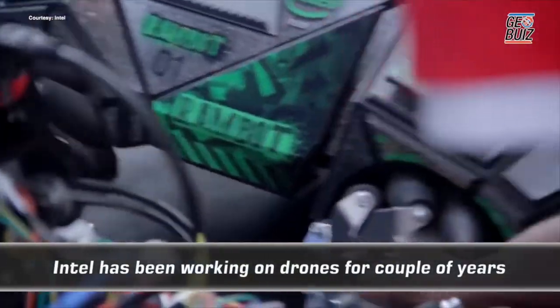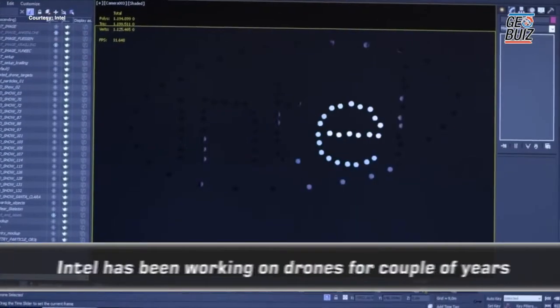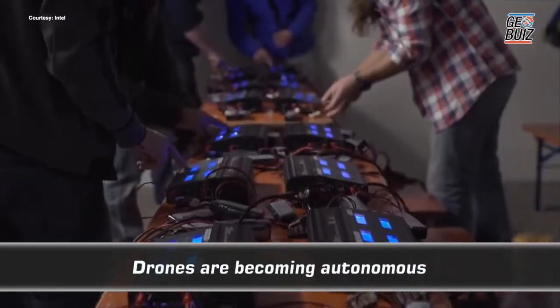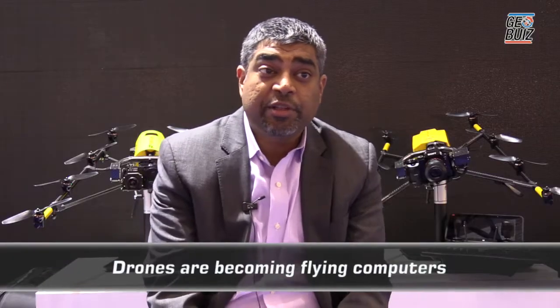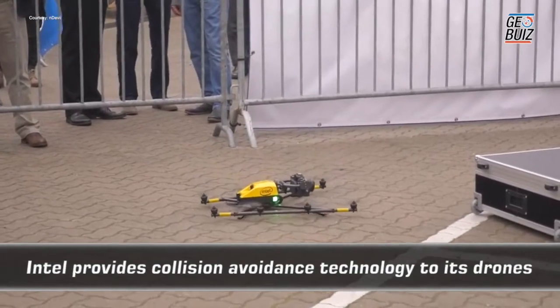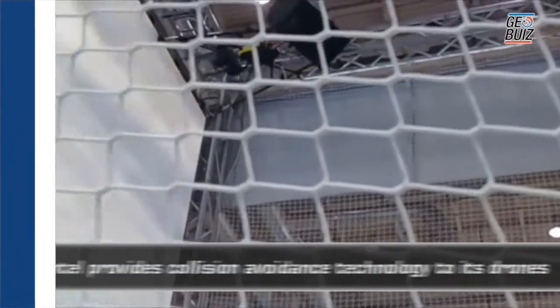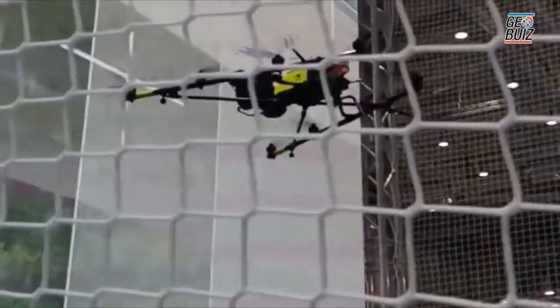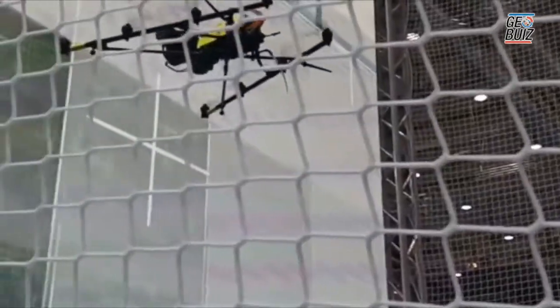Intel has been working on drones for a couple of years now. Primarily, if you look at drones and what you think of in the future, these are becoming more and more autonomous. In some aspects, you can look at them as becoming very much a flying computer. As drones come into the skies, you want them to be very safe, so you want to have collision avoidance. We at Intel have RealSense technology. It's basically a sensor that's this small. It's only 8 grams, but it provides the capability to develop collision avoidance and not hit objects, or cars, or bridges, or people for that matter. It's a fundamental capability that we think helps bring safety into the drone ecosystem.